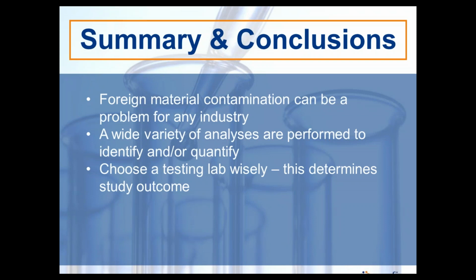And then it's important to choose a lab that you're comfortable with and that can meet the needs of your study. So you have to choose very wisely here because the study outcome is important. The study outcome really depends upon the quality of the work that the laboratory does.